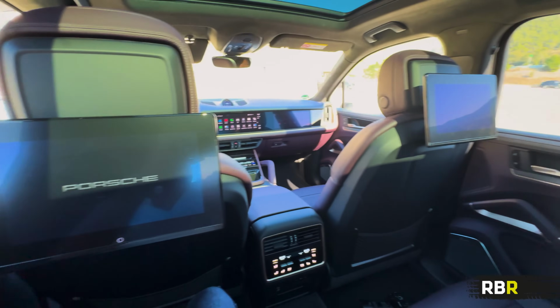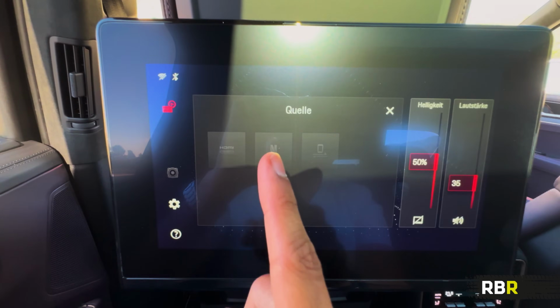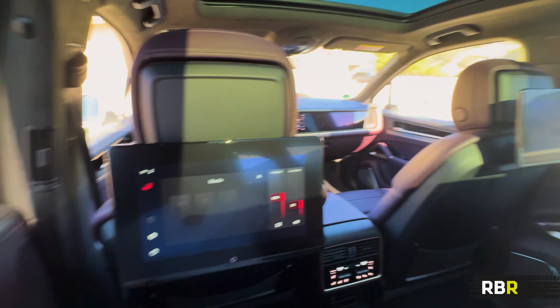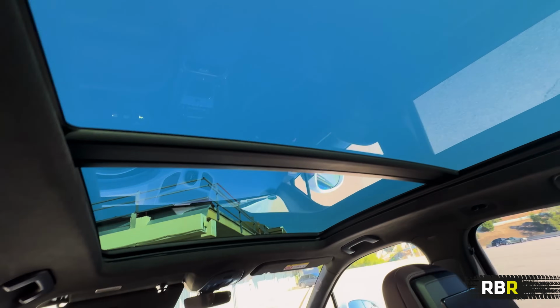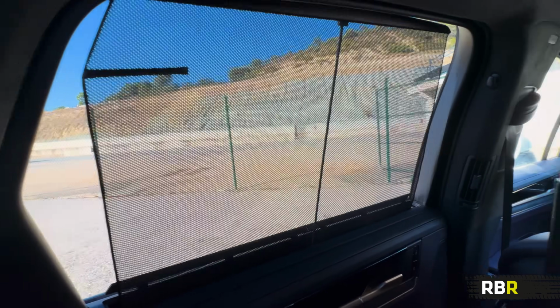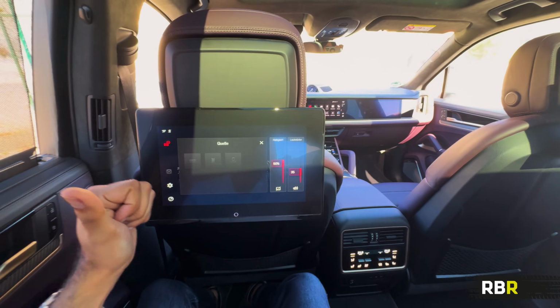The rear is nice as well. We've got these rear entertainment screens, and on here you can choose either using HDMI, logging on to Netflix, or connecting with your phone. It's of course nice and spacious in the back, as you would imagine, really comfortable. We've got the big panoramic roof here as well that extends all the way in the Cayenne, which is lovely. Things like rear blinds on our windows is a nice luxury addition as well. And the boot is actually not bad for a big hybrid car as well.